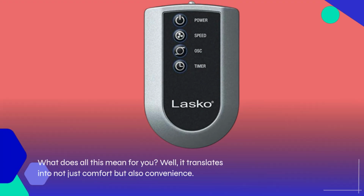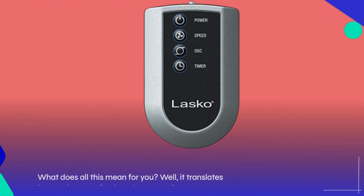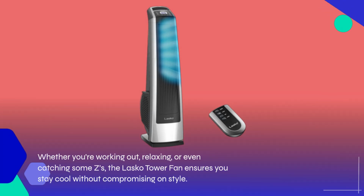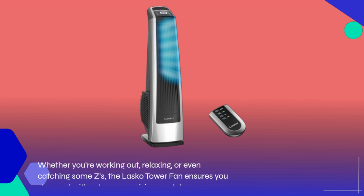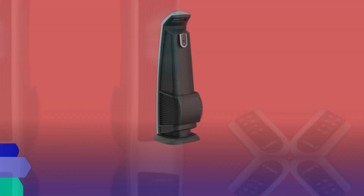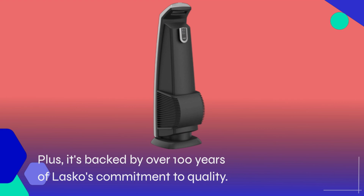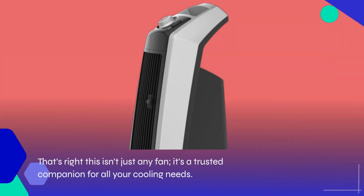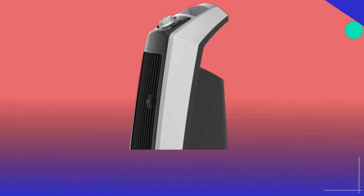What does all this mean for you? Well, it translates into not just comfort but also convenience. Whether you're working out, relaxing, or even catching some Z's, the Lasko Tower Fan ensures you stay cool without compromising on style. Plus, it's backed by over 100 years of Lasko's commitment to quality. That's right, this isn't just any fan. It's a trusted companion for all your cooling needs.